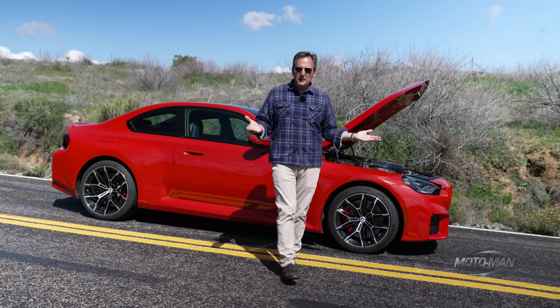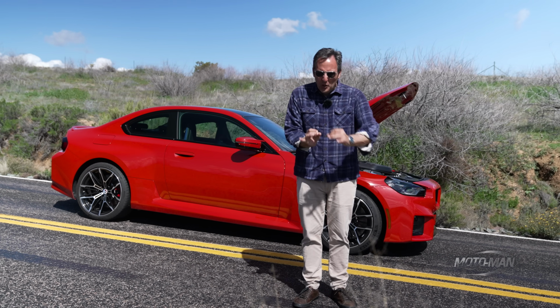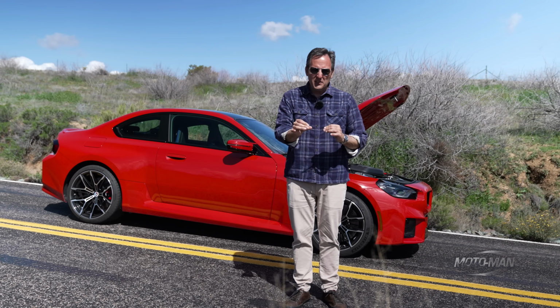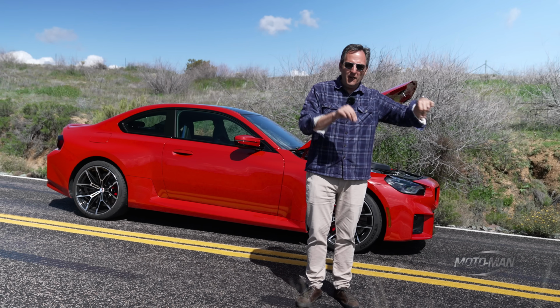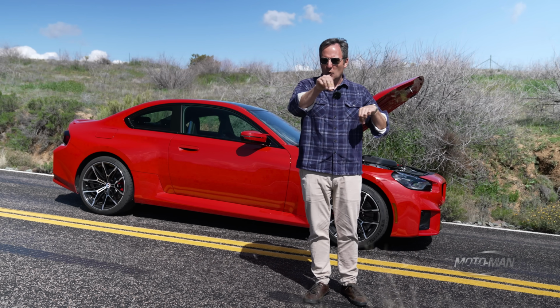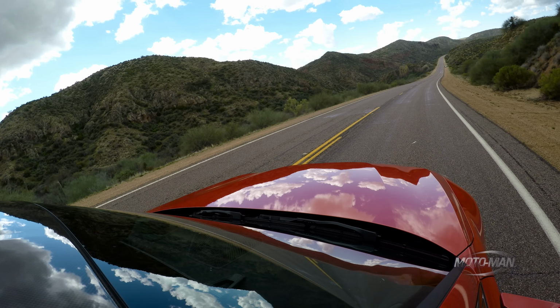Okay, so the theory of all this is great, but where does it come together? Well, by bringing all of these small disparate changes, it means the suspension doesn't have to do all the work of making the car sharper going around corners. Okay, let's kick off our discussion regarding driving dynamics on a closed road in Arizona with that.